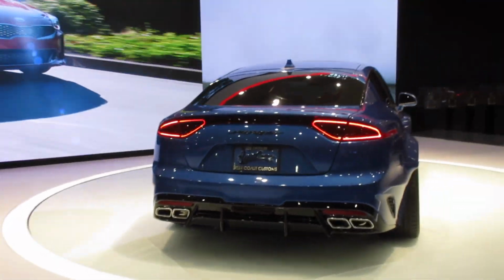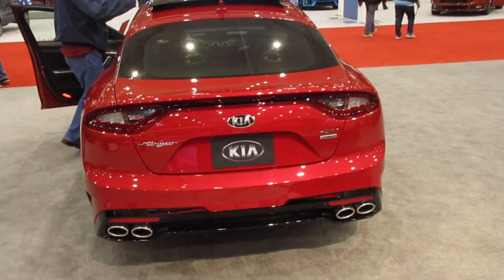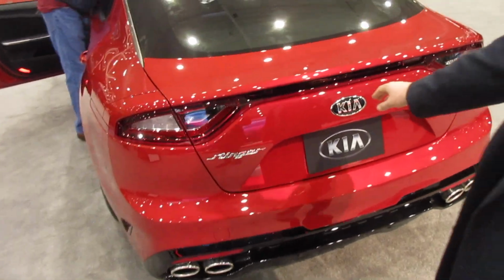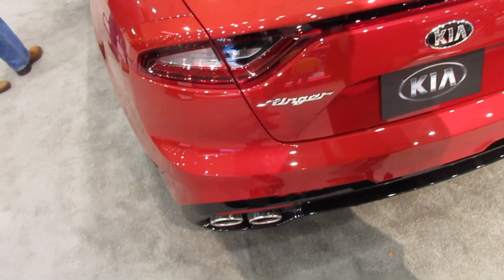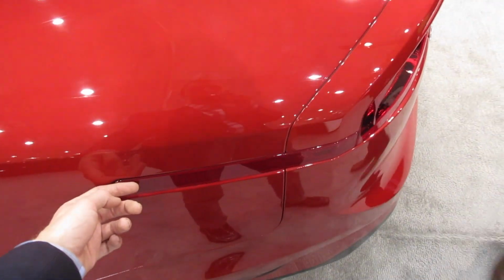Taillights look badass. I think it looks awesome, but then the regular version says Kia. I'll bet that's just a 3M. I'll bet you. Yeah, you can take it off. There'll be somebody who will make that happen. I would definitely want it to say Stinger in the back and not Kia. And this taillight thing's kind of funky, how it comes all the way over.